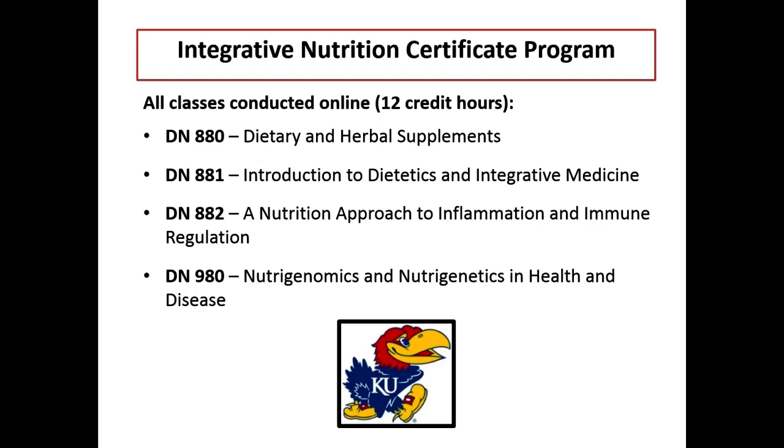Here's a list of the different courses. If you do the master's program and you do the non-thesis option, you actually can double dip and count the supplements course as both your elective and as part of the integrative certificate. So you just have 9 more credit hours. Each of these has one course offered per semester, so you take one course per semester. Most begin in the summer after their internship, or at the very end of their internship, then they'll take one in the fall and the spring. They'll graduate with the MS in the spring, and then they just have one more during the summer semester.